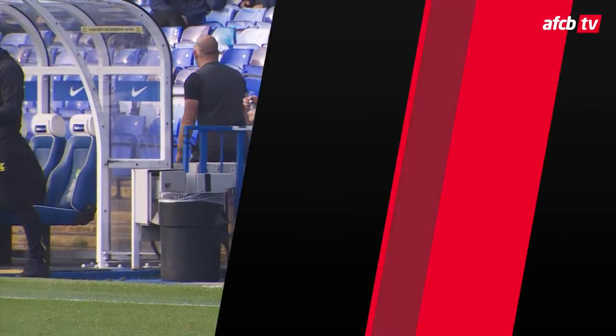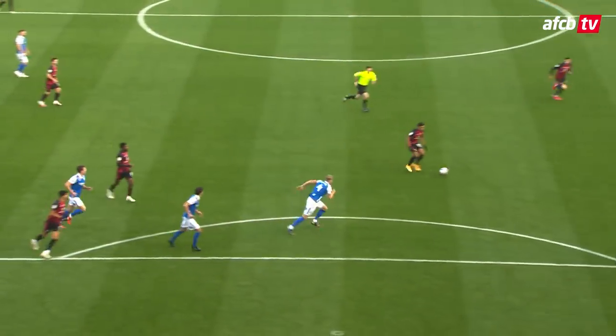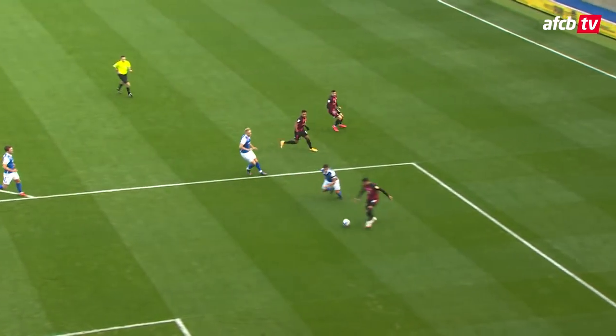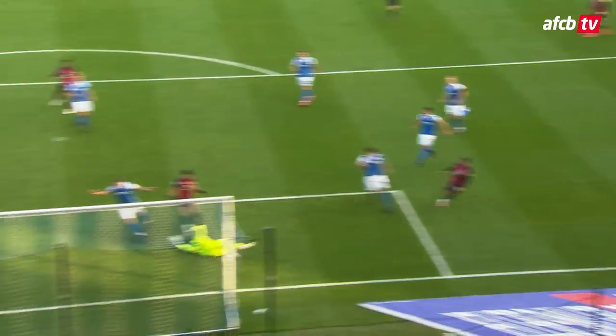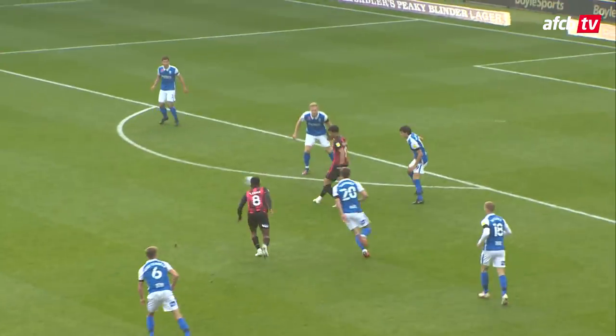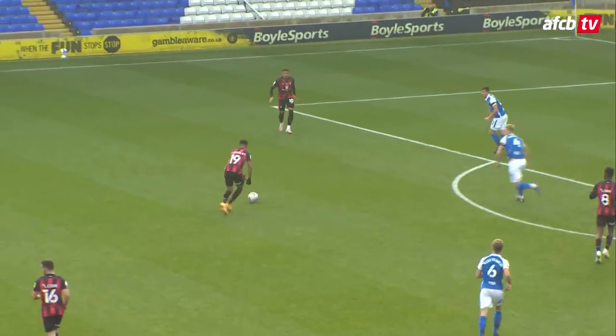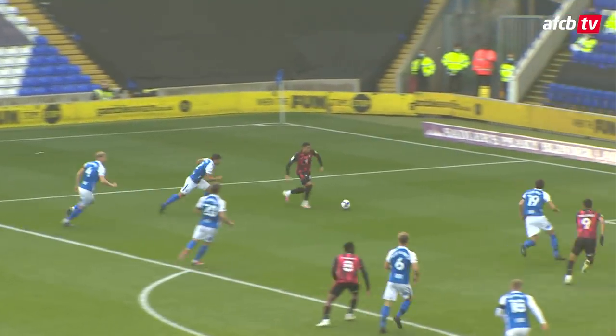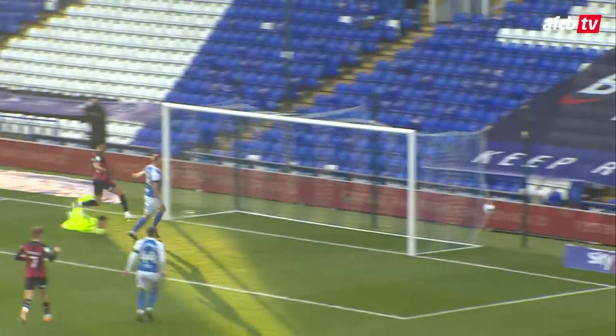Arnaut Danjuma, 1-0. That's the way to start a game, isn't it? That was another fantastic move. Brooksy at the heart of it to start with. Jefferson, I think Stanislas just on the far post. I'm thinking, is he gutted back? But no, just went for the far corner and tucked it home really nicely. Good start.